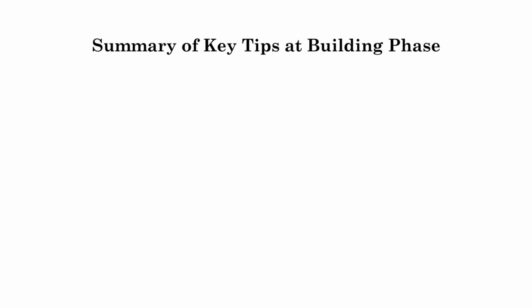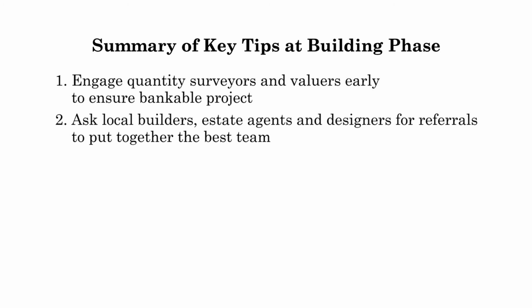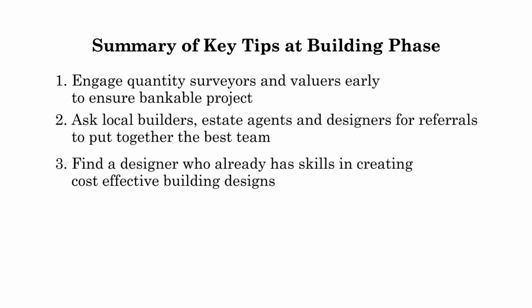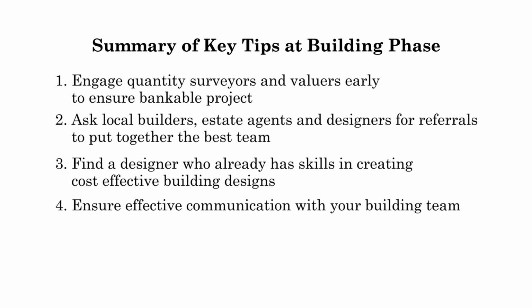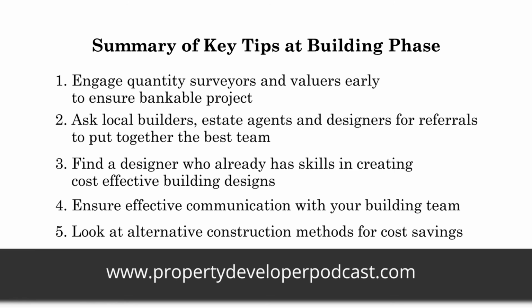So it's important that you engage a quantity surveyor and a valuer early on in your assessment and your feasibility, so that you can ensure your numbers stack up and that your project is bankable. The second one is about asking local people, builders, estate agents and designers for referrals and recommendations so that you can find the right people. Try and find a designer who already has high quality design in their work, rather than trying to shoehorn them into making something that's good. And ensure you communicate effectively with your builder, because you're going to be working with them for a number of years and there'll be problems along the way that you need to be able to solve. And then the final one is to look at alternative construction or building systems to see if you can save time, money and effort.